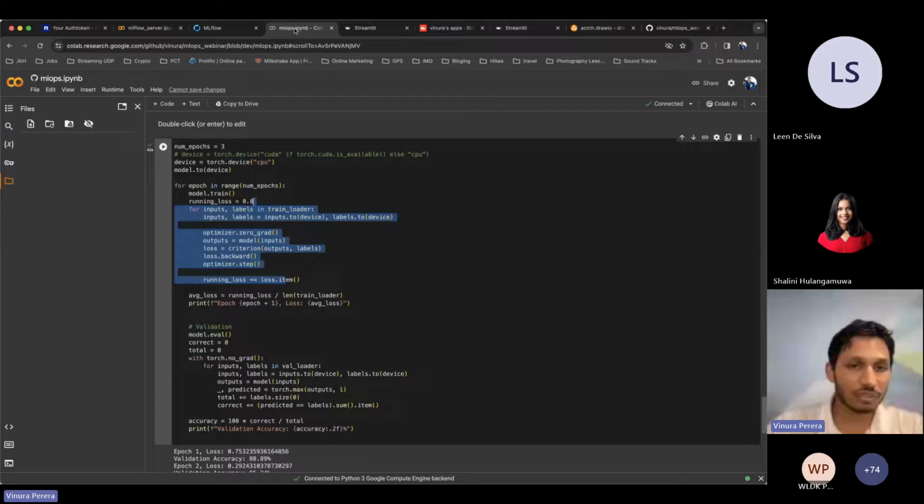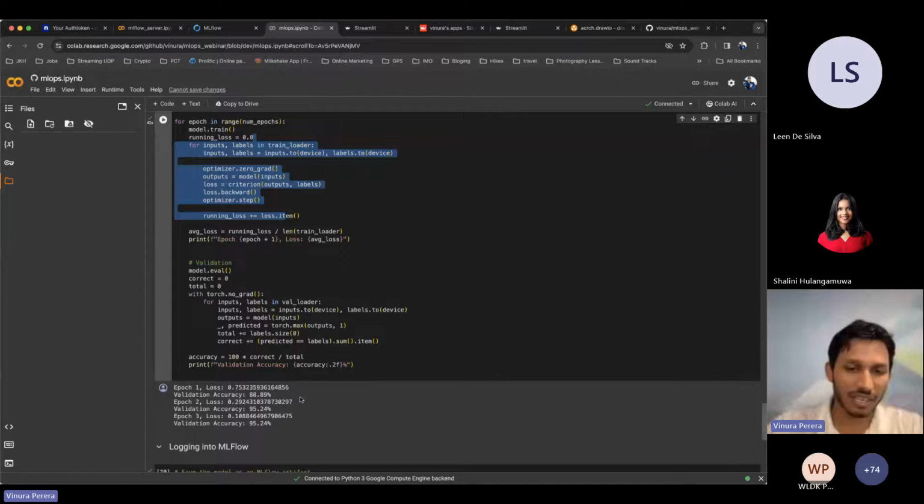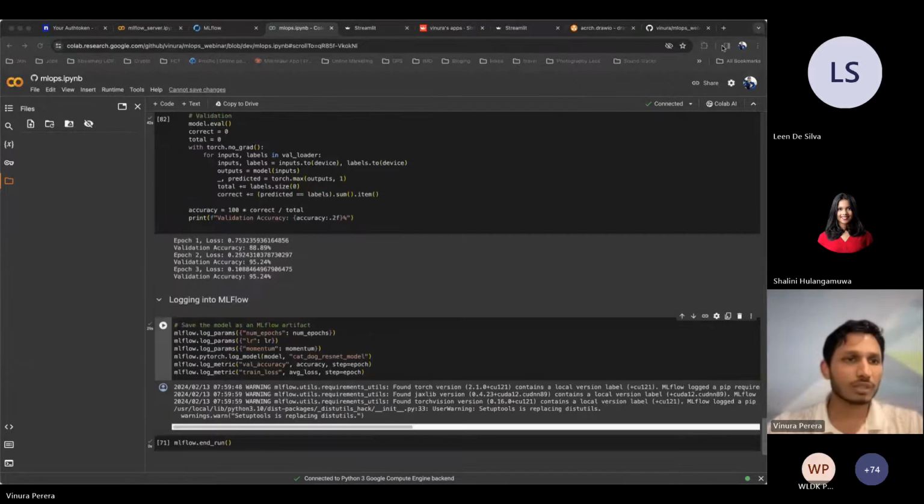Let's go back to the code and see. Okay, now it has completed. So we had, I think, the first run with 88% accuracy. To log the other parameters that I use, I can do mlflow.log_params and give the things that I want to track. So I'm just going to run this.